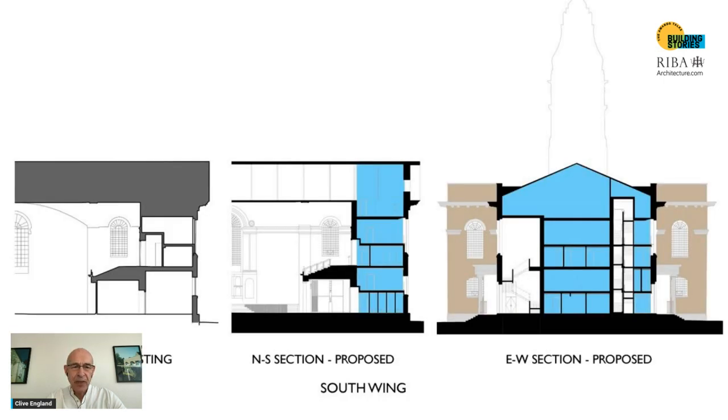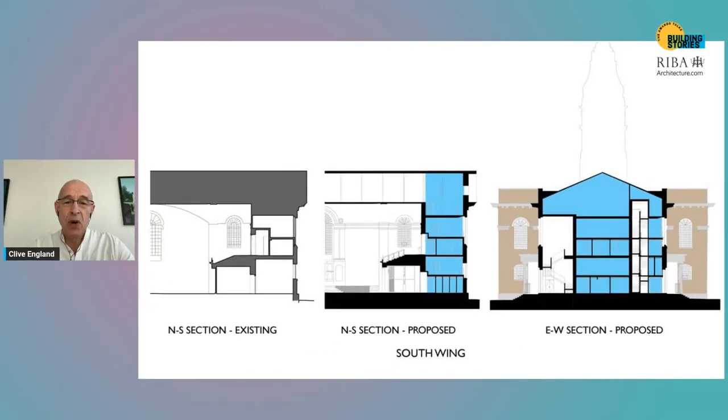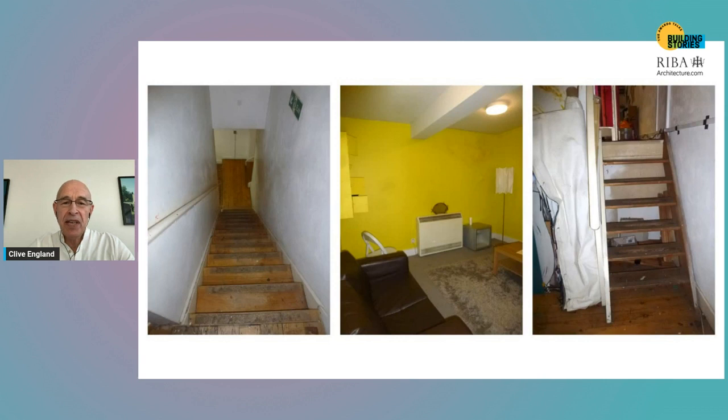And then moving on to the south wing, the pre-contract, on the left you can see the existing arrangement, which, as I said, was badly utilised and something of a death trap. On the right, we managed to squeeze in 5 floors of accommodation, very intensively used. This is how it looked beforehand.